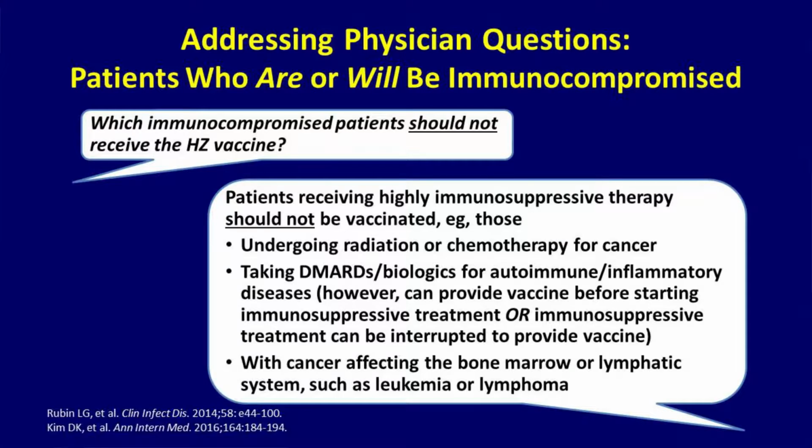Now, another group of patients who are somewhat immunocompromised are HIV patients, and we see a lot of those patients. We routinely would feel comfortable giving them the vaccine if the virus is suppressed and their CD4 count is above 200.